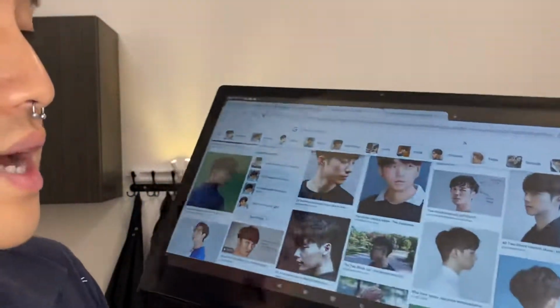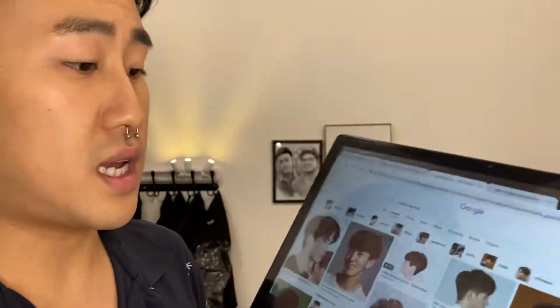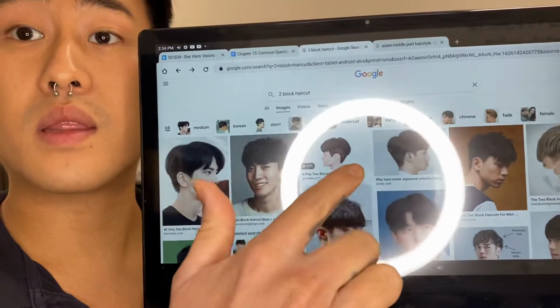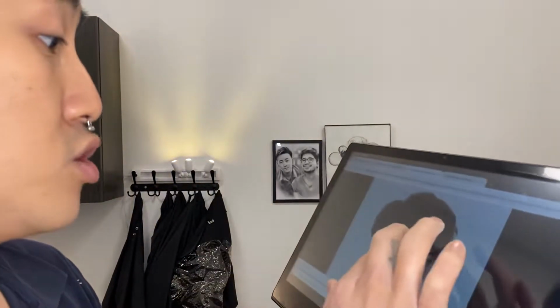You would definitely section off either at the parietal ridge or the side of your head, or you section off right here. But here's the biggest issue that I see a lot of barbers do when they section off the two block for the undercut. As you can see right here with these gentlemen, all the sides are basically shaven from under. Here is a doll model of how it would look. You can see this doll model right there. It's not very clear, but we're just going to tap on this and zoom in closer.